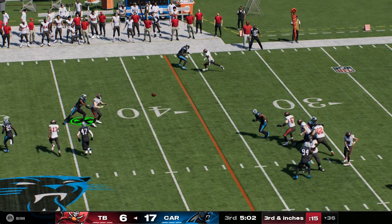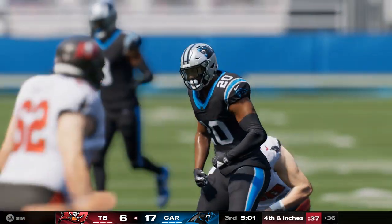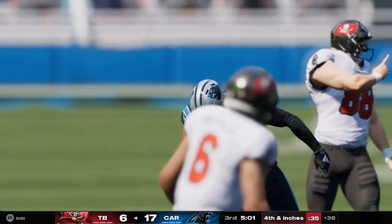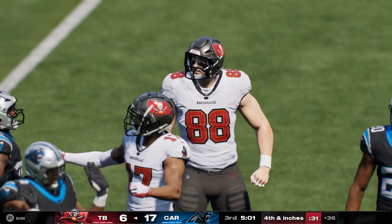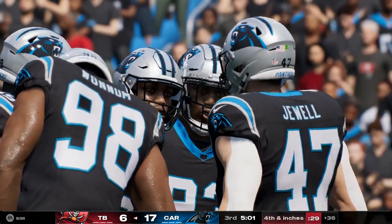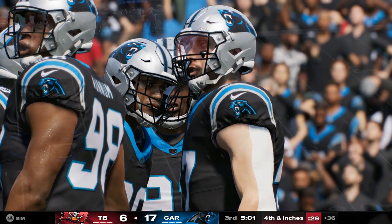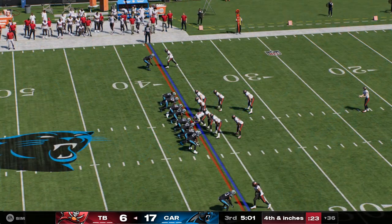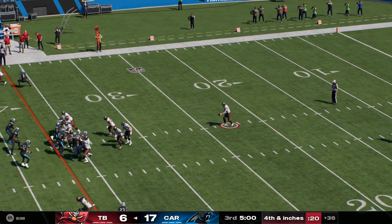Out of the shotgun, Mayfield. And this ball incomplete on third down. Missed opportunities like these are a big reason why they find themselves down double digits here in the third quarter, Mike. Points on this possession could have gone a long way towards making this game competitive, but instead, poor execution, especially in the passing game, and it's another wasted drive.